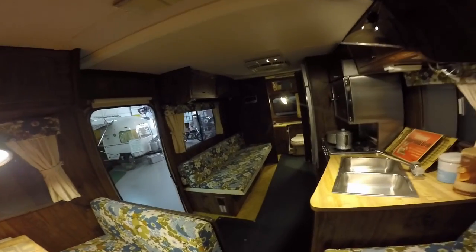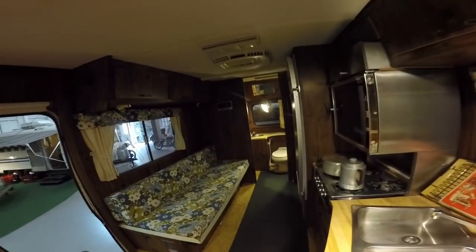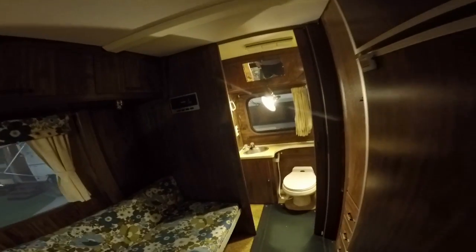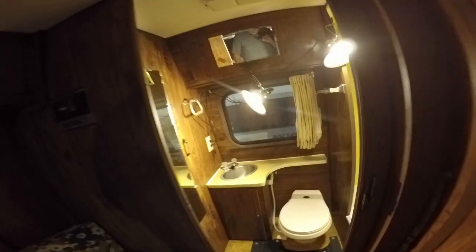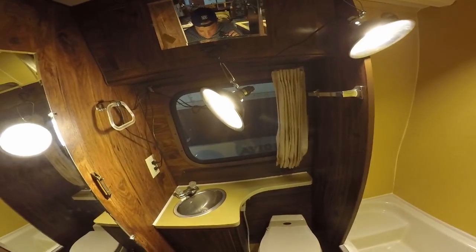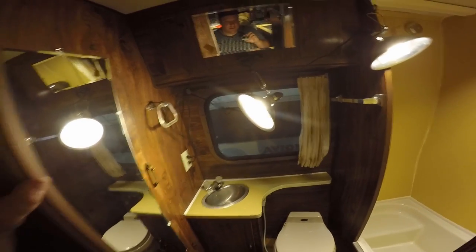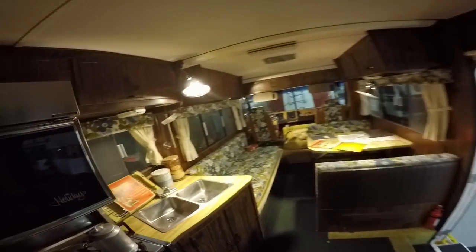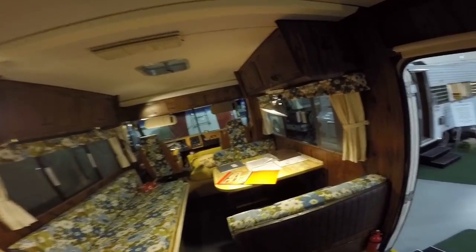Lots of seating. Obviously that pulls down into sleeping arrangements, but it's still cool to see lots of seating like that. Kind of a tiny bath for a coach this size. You'd expect something a little bigger. Bet you it was the shiznit back in the day though.